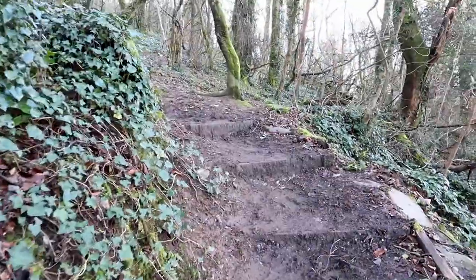Now we're heading away from the castle itself up towards Gallants Bower, and if you remember in the commentary earlier on, this is the site of substantial fortifications, and we'll have a look at those and the spectacular views from across the top, so why not join me?